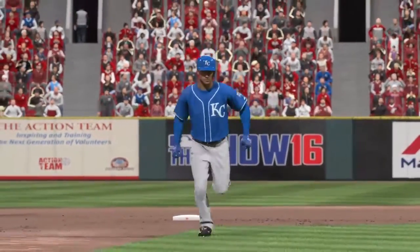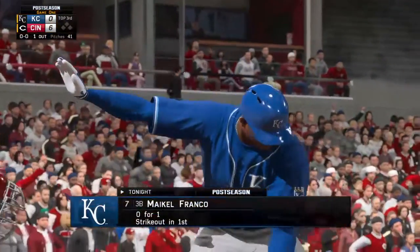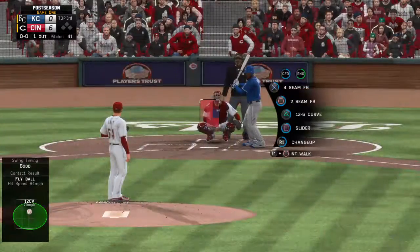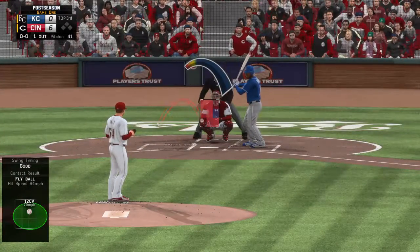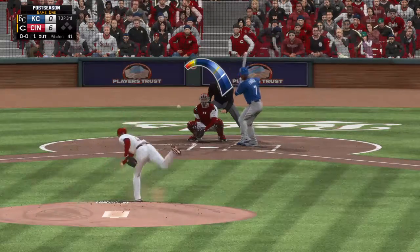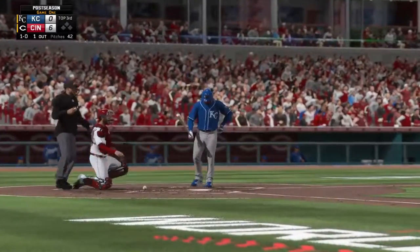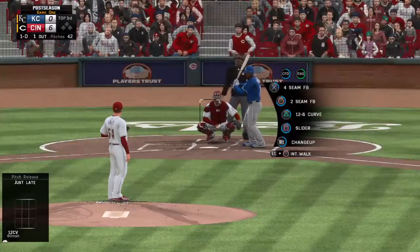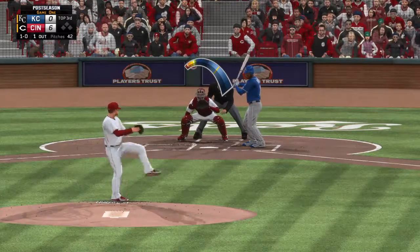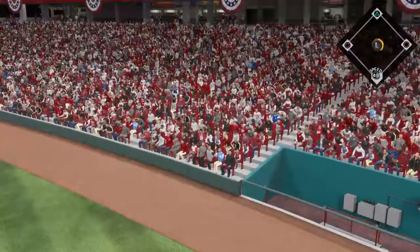Up next for the Royals, third baseman Michael Franco. Settling in now, Michael Franco. He'll look to bounce back after striking out his last time up. Yep, they sent him packing last time, so maybe they have a pretty good idea of how to attack him again right here. And this one's nowhere close as that bounces to the plate for ball one. That evens it up 1-1.